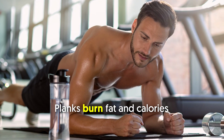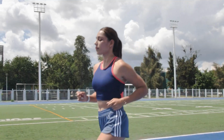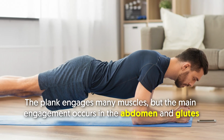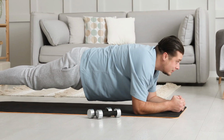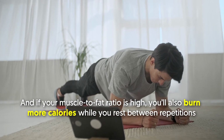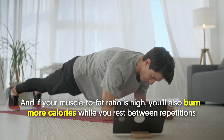Planks burn fat and calories, but the exact number of calories you burn depends on weight, metabolism, and muscle-to-fat ratio. The plank engages many muscles, but the main engagement occurs in the abdomen and glutes. Generally, more repetition results in more calories burned. And if your muscle-to-fat ratio is high, you'll also burn more calories while you rest between repetitions.